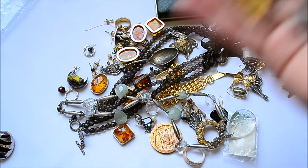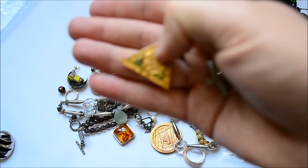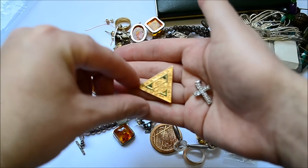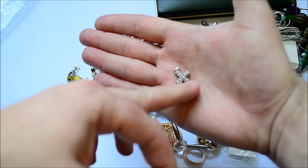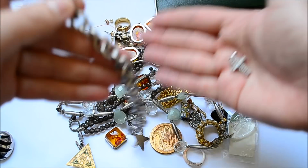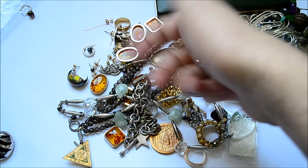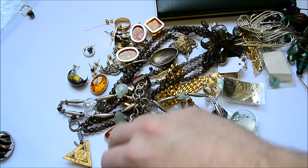I paid about 70 bucks for most of this stuff, plus I have a whole bag full of costume jewelry, and I got one gold pin out of it. This I got at a garage sale, with the big silver chain, the big silver bracelet, for $5 probably together. So yeah, there's that stuff.